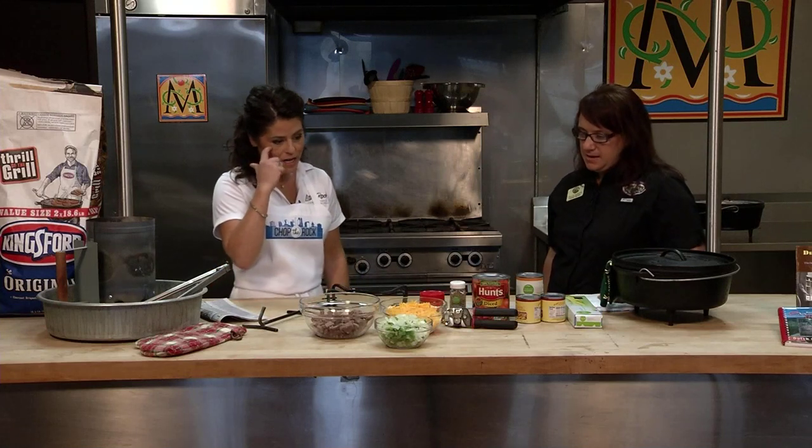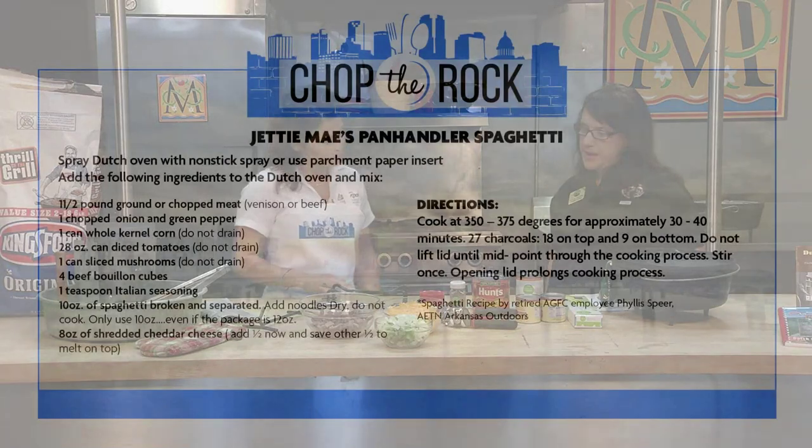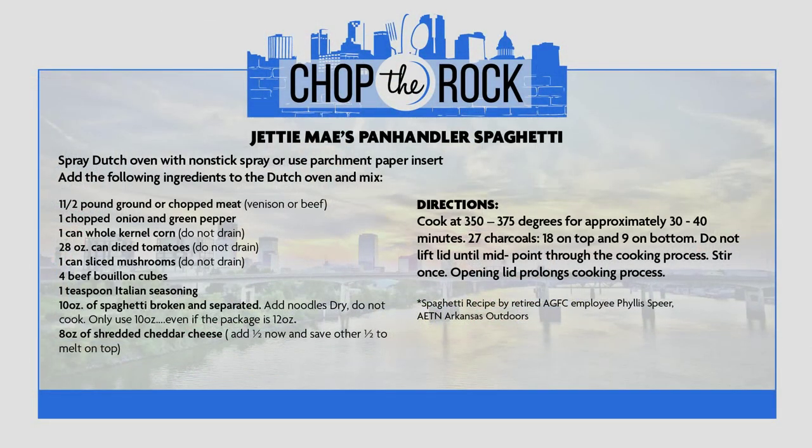What's the rest of this that goes into this recipe? Well, this Panhandler spaghetti is wild, so we're using venison meat. So we have deer meat here that I've already skilleted up with a little bit of garlic. We use fresh bell pepper and onion, sharp cheddar cheese. And then we have a few canned goods: kernel corn, mushrooms, diced tomatoes, and then our spice today is going to be Italian spice and some beef bouillon cubes. Okay.